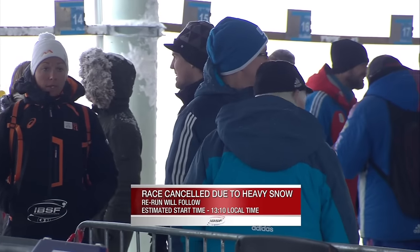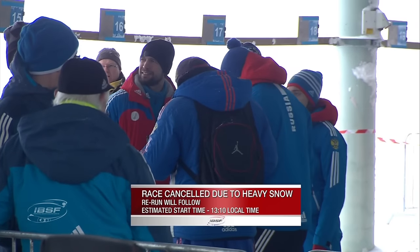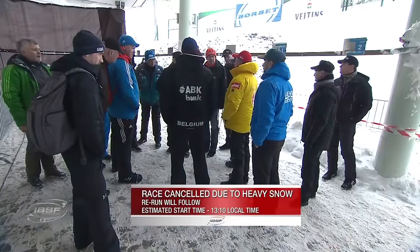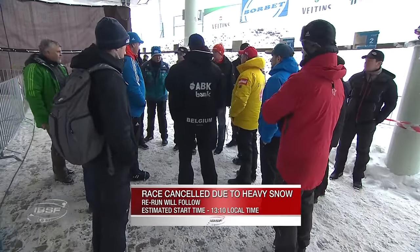Well, all the athletes downstairs in the warm, Alexander Tretikov in the beanie there with his Russian teammates up at the top of the track, and the coaches there. Listening to Daniel Schletter, the head of the jury from Switzerland.